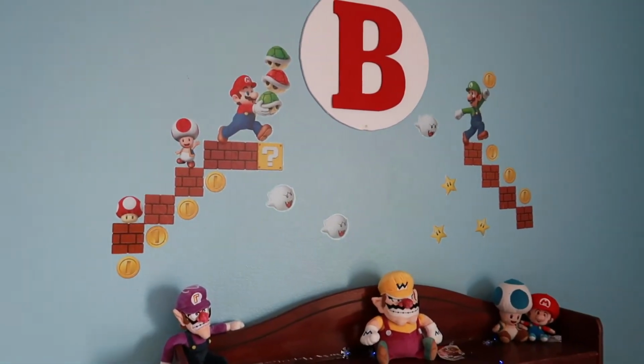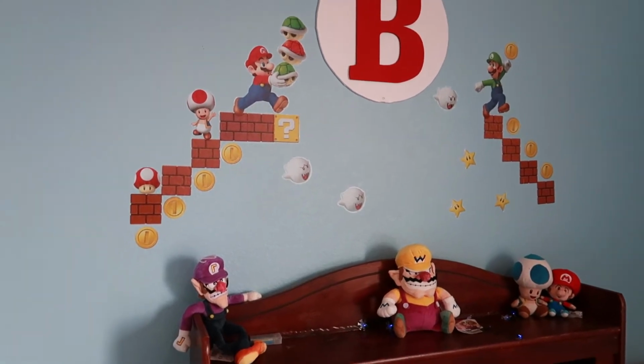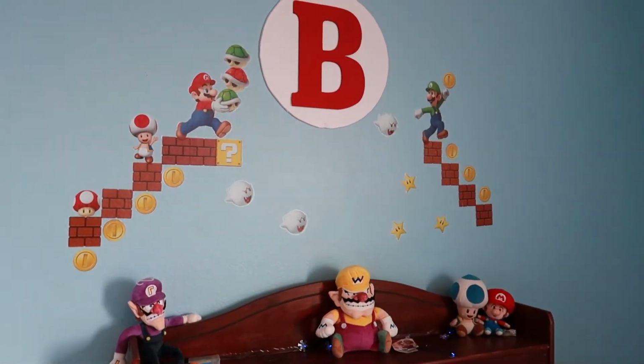Y'all, I love how Braden had the idea. All of this was Braden's idea. He had the vision and I just put everything on the wall. And he showed me where to put everything. So this is all Braden's doing.